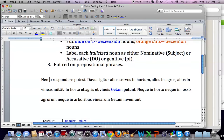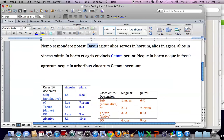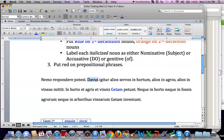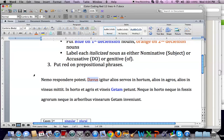And then whenever I see a second declension noun, for instance, Davos, I see the US on the back of it. I look over my orange chart. Yes, US is one of the endings in the orange or second declension, so I'm going to color Davos orange. We learned to do that in the previous lesson.